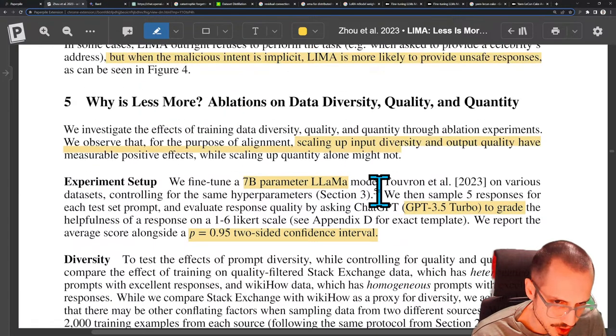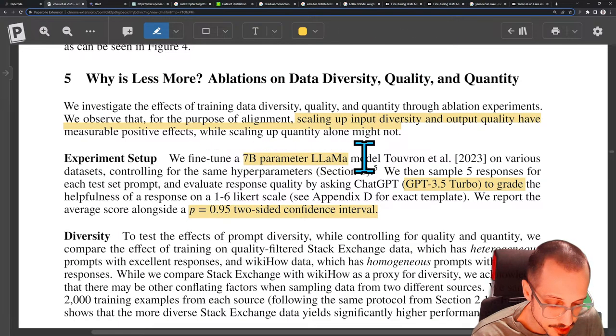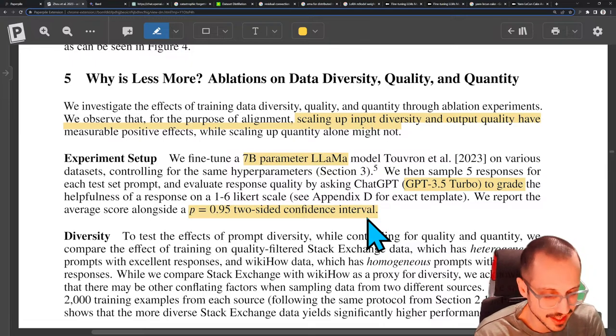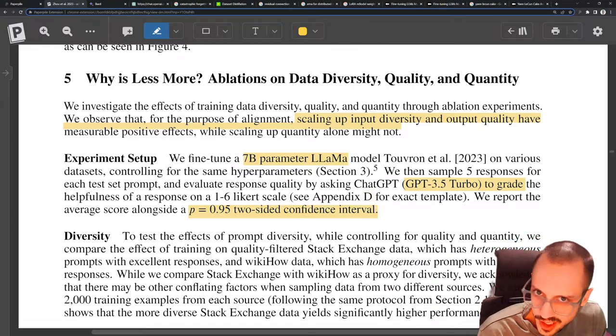So I feel like this is really only important if you're either training a very small model, like a 7B parameter LIMA, or you have a very large distributed training setup where you can push gradients for a 65 billion parameter model. Hope that answered your question, Rooster's Lab.